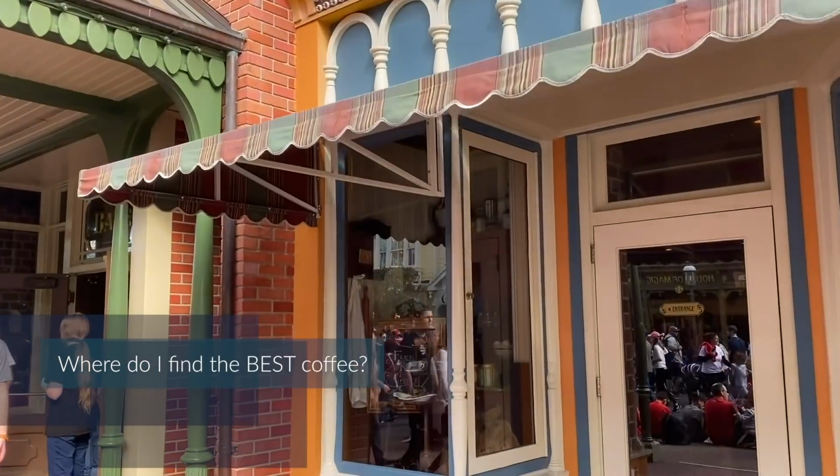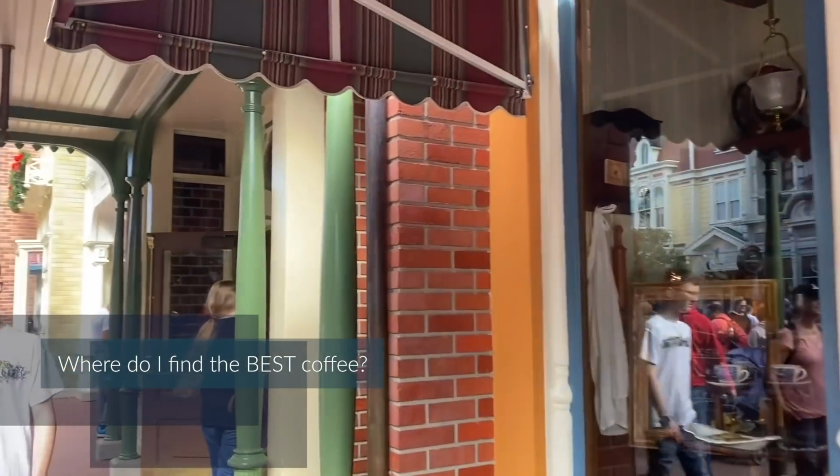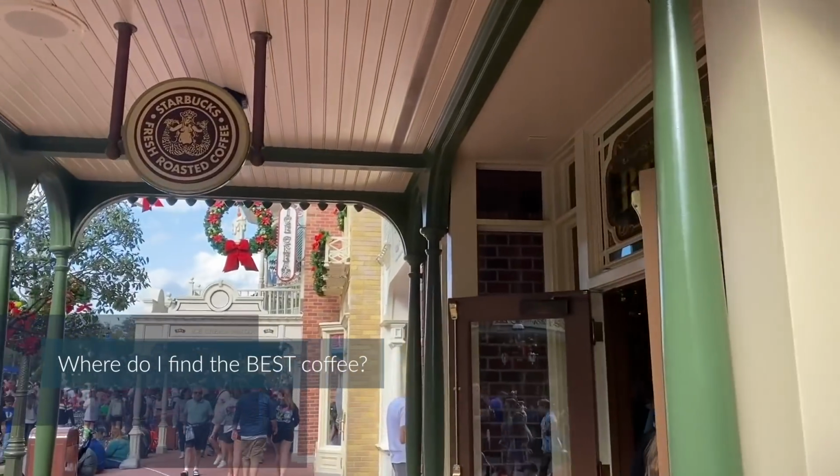The best coffee. Now, I do drink a lot of coffee in Walt Disney World. Disney has partnerships with both Starbucks and Joffrey's. You can find both of them in all of the parks, as well as Disney Springs, and you can find Joffrey's locations at a lot of the resorts as well.